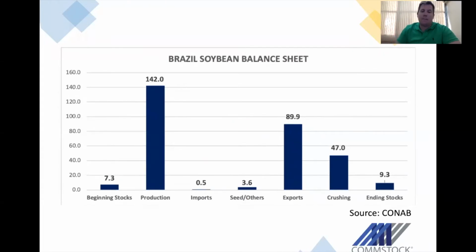So, breaking it down, looking at the balance sheet for Brazil, you can see last year's beginning stocks are at 7.3 million metric tons. This is all in million metric tons, using CONAB's numbers. 142 is CONAB's estimate for production. The USDA is at 144. You can see the imports and seed are relatively insignificant. Of course, you have their crushing, their domestic demand, at 47. But their main advantage in Brazil is their exports, of course. They're the world's largest soybean exporter. And so every year they've had the ability, with whatever is left over, to max out those exports, and basically any excess that they aren't going to use domestically, they've been able to ship out, more often than not to places like China.